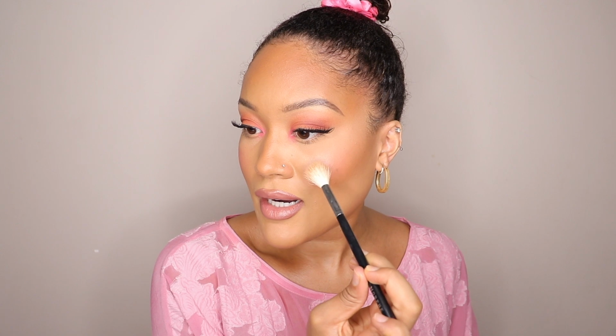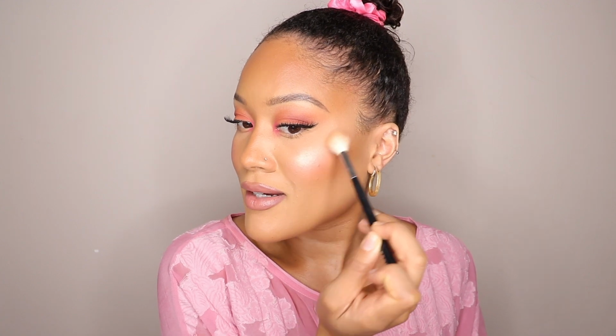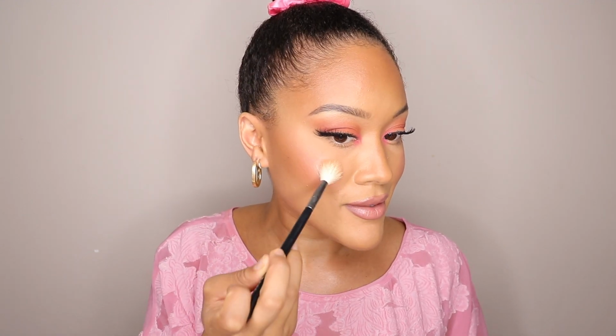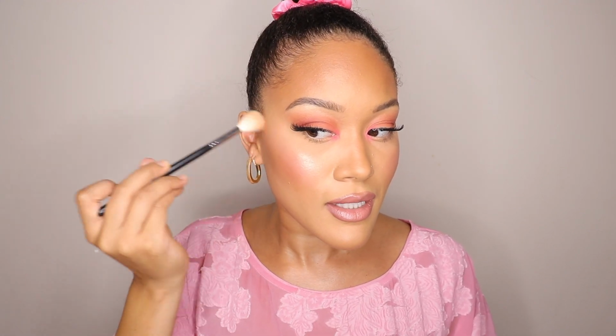Now I'm going in with the Laura Geller, hopefully it's Laura Geller, not Geller, but Laura Geller highlight. Super nice. And I'm just using a Morphe M510 highlight brush. It's so pigmented. I like to go like this and then build up. Dab, dab, dab. If you like to look glowy, this is the highlight for you.